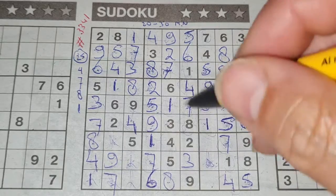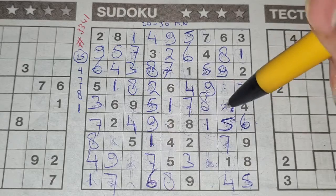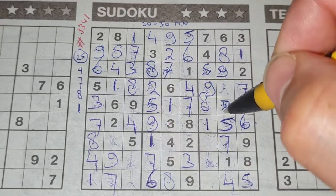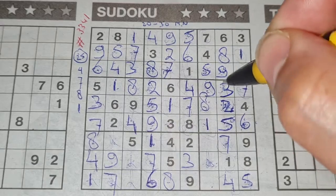2 numbers left in this big square. 1, the 2 is missing, and a 3 is missing. 2 and a 3. We have a 2 there, no 2 there. 2 should be here, and a 3 goes there.